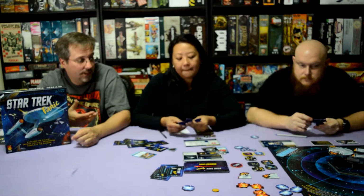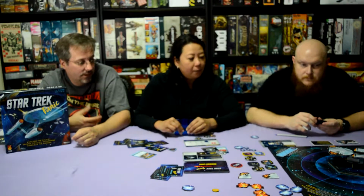Components, I gave a 4. I felt for the price tag on the game itself, the components were above average. You get the 3D Enterprise. I really like the plastic shielding that goes around. I like the destroyed bits. And I felt that the tokens were thick enough that they're going to stand up really well.